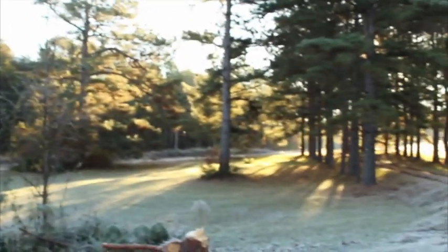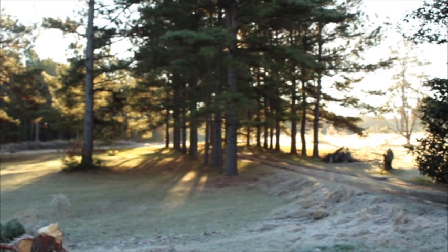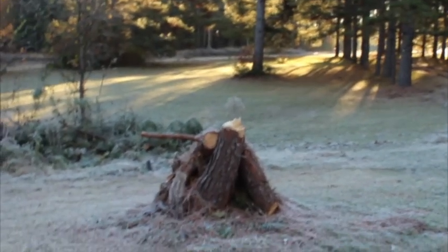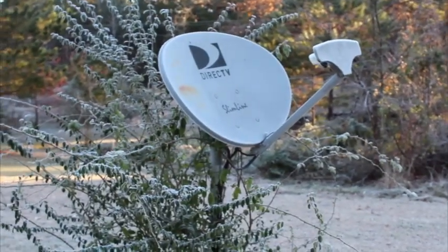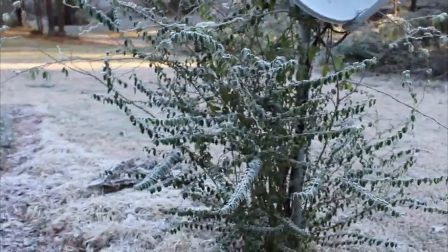Oh, and it's just beautiful this morning. And if you didn't see in the other video, we finally got this tree down, so I have a lot more light coming into the garden. And then we have this thing, which I cannot get rid of. It's holding up the rose bush, which is also crazy.